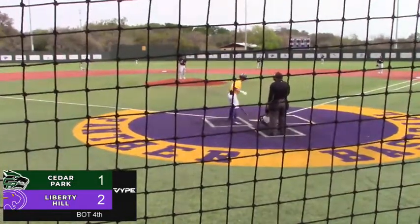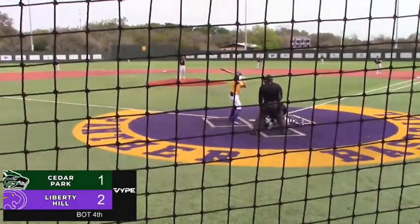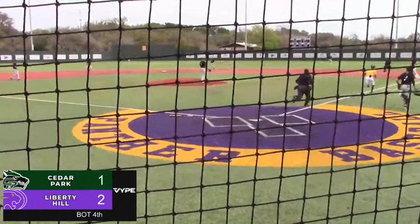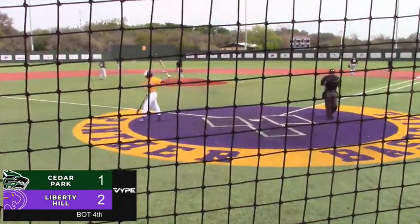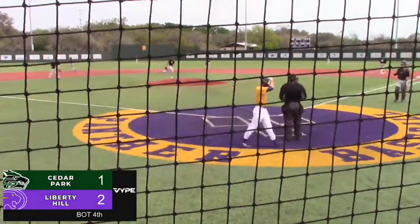Runs in that third inning. We'll go to the bottom of the fourth here. Pearson Lowry steps up. Struck out his first time. And he'll swing on the first pitch. Ground that one over to Mullen at short, who makes the long throw and gets him. One out now.